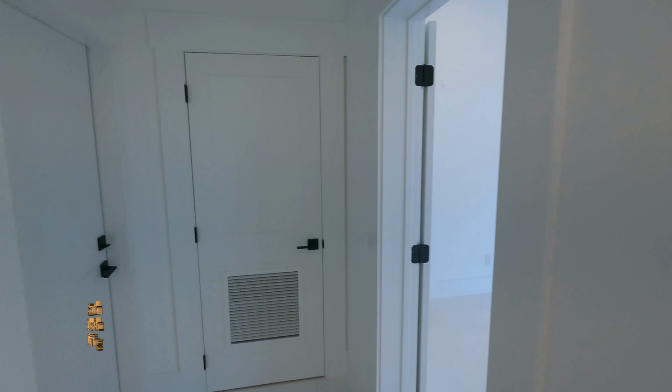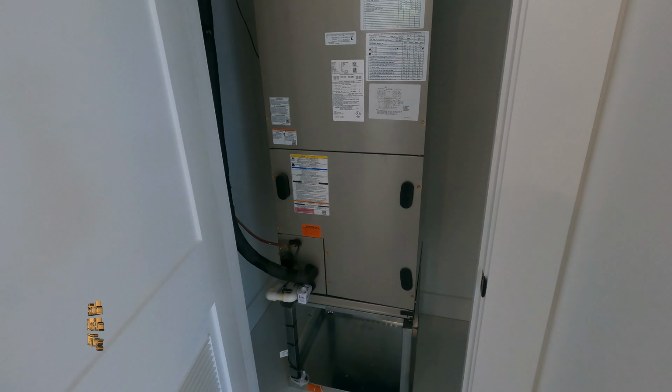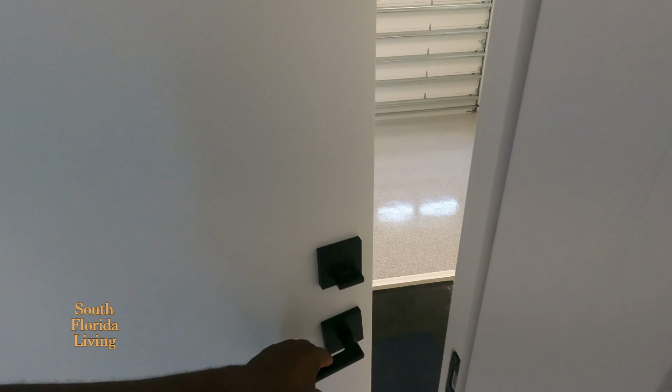Let's go. So this is master ground. The master's on the main level. Before we go in the master, okay, judging by this AC vent, is the AC. Nice, done clean, nice. Let's go, this is the garage right here.